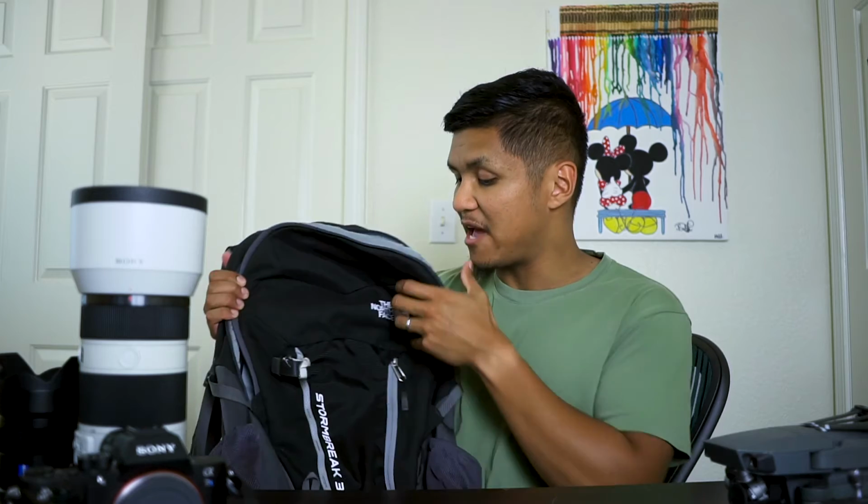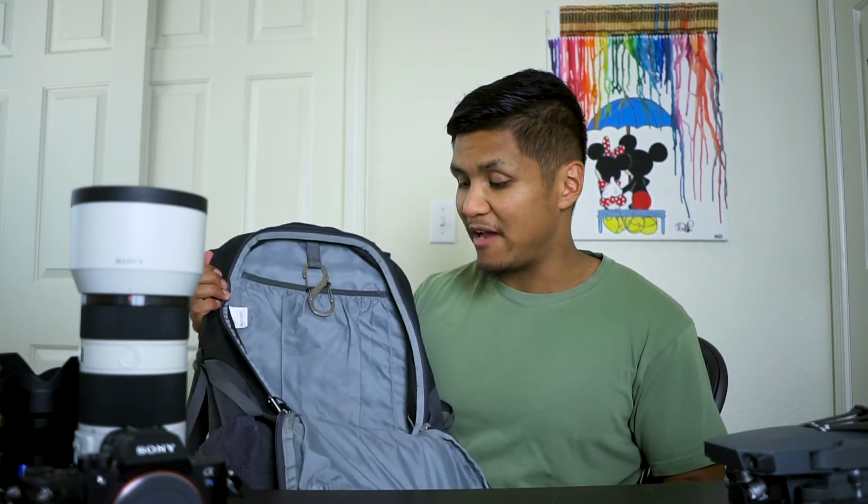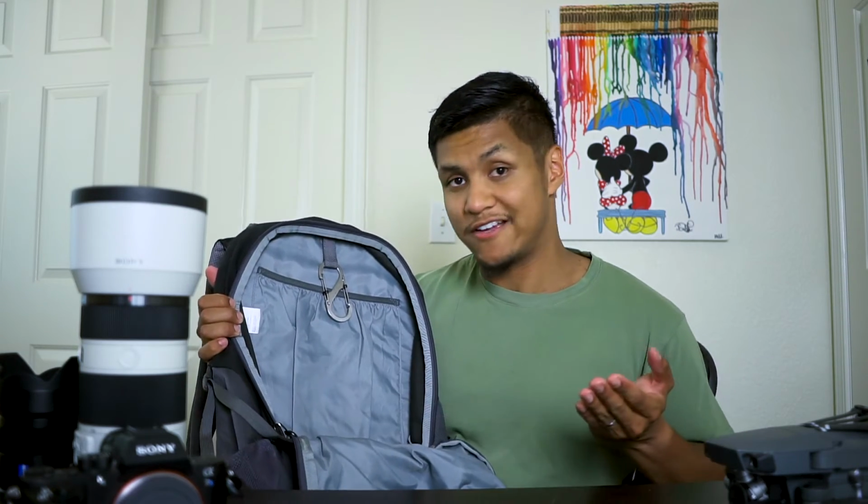Now this second backpack is my North Face Stormbreaker 35 backpack. It's a little bit smaller than my other backpack, but I'll use this if I don't have a lot of gear to carry around. Now moving on to the accessories.